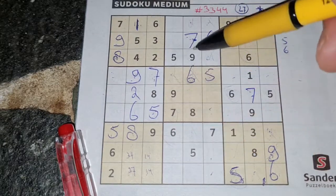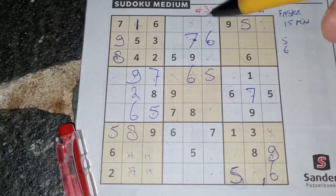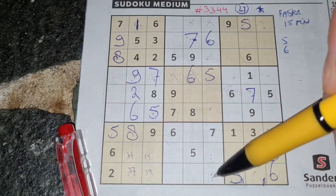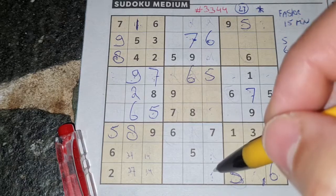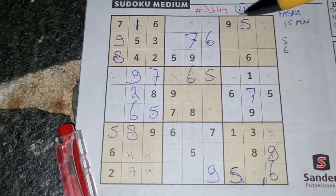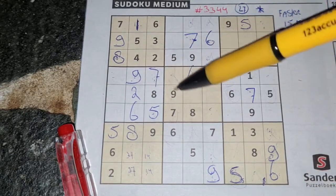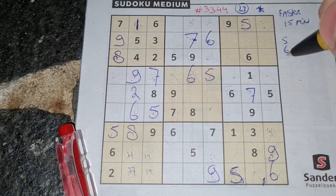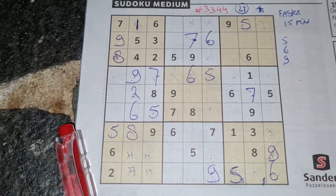9 in this column, 9 in the middle column. So the column next, the only two places for the 9 should be here or there. We see there 9, no 9 there, 9 should be there. And all the nines are used, I can see. This is number 3, number 9.